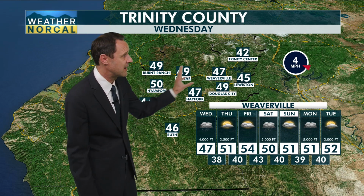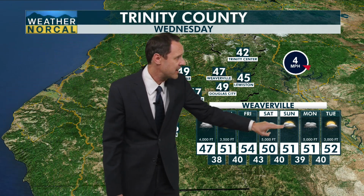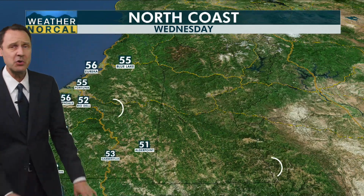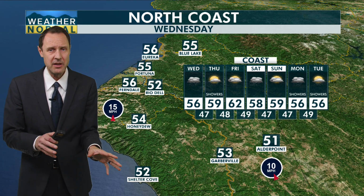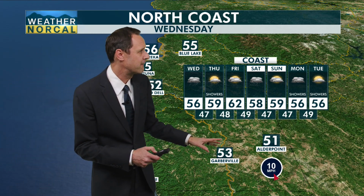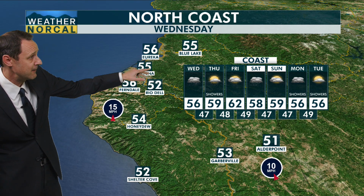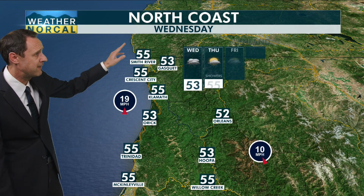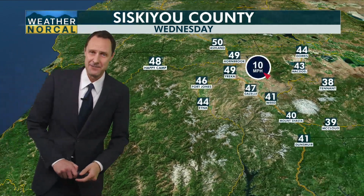There you can see, of course, temperatures in the mid to upper 40s. We've got that break on Friday, another break on Sunday, more wet weather going into Monday and Tuesday. I've dropped the snow levels on Tuesday, but we'll see if that actually kind of comes into play here. But looks like mainly around 5,000 feet as we go into your Saturday and quite possibly early next week. 55 out in Fortuna, 55 degrees for Blue Lake. We take you up north, 55 for Smith River, 55 in Trinidad and Hoopa, a high of about 53 degrees.